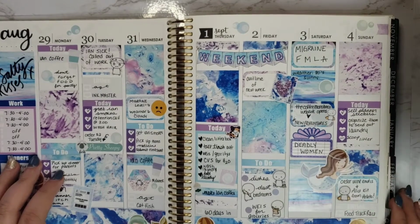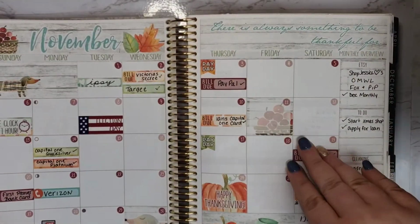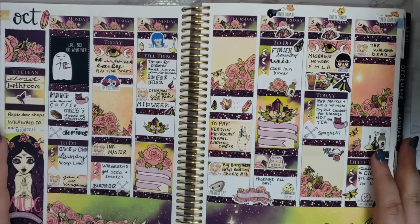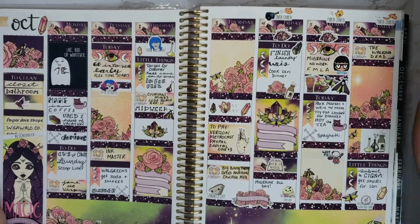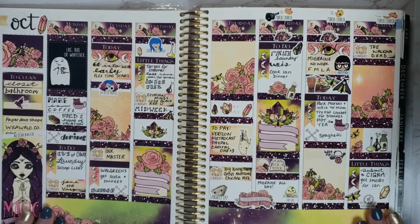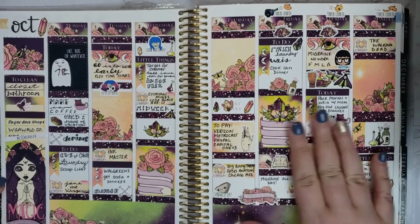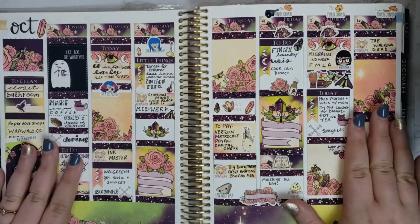The next one is October 31st through November 6th. So this kit is from Willow Wallow Co. And I don't even know if it was actually a kit or I just bought pieces separately. This box was from Bubble Bear Studios, but I loved the colors. I loved this girl and just spooky vibes, and I loved it for Halloween. This is before I even actually did all Halloween for all October, so I loved this one.